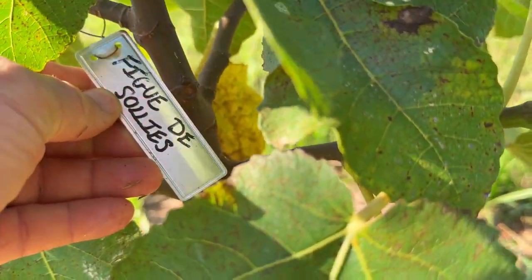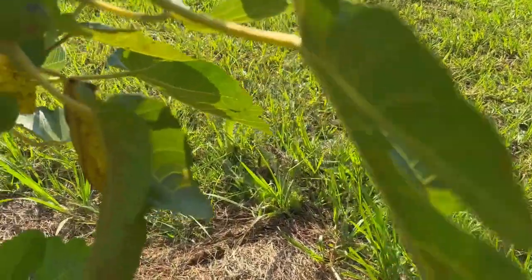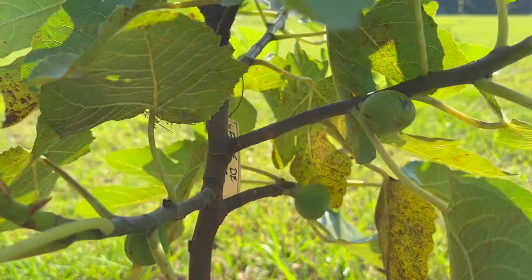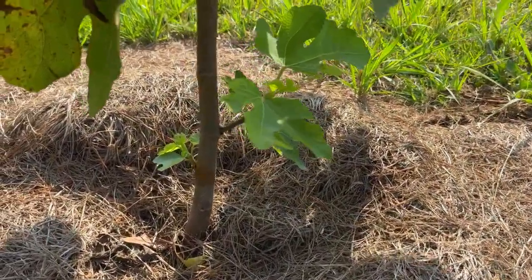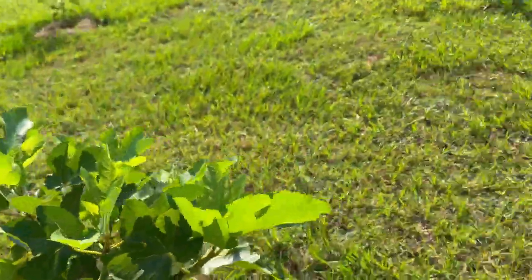Figa de Solis. Doing good, it's got some nice figs growing on it down there. Yeah, it's looking good. Good upright tree. Got a shoot there. So, yep, looking good.